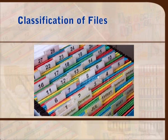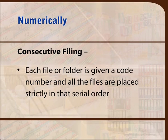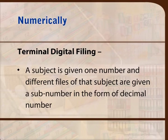2. Numerically. Under this system, each file or folder is given a code number and all the files are placed strictly in that serial order. This is known as consecutive filing. Sometimes a subject is given one number and different files of that subject are given a sub number in the form of a decimal number. This is called terminal digital filing. For example, the digit 33 may stand for finance and 33.41 may stand for corporate finance.